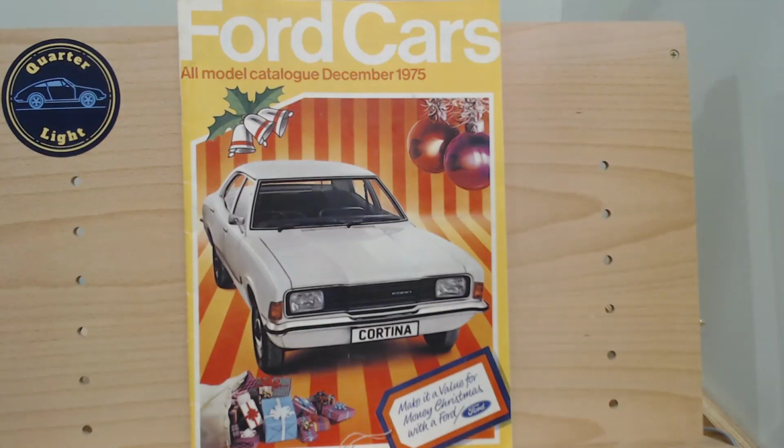It's the facelifted Mark III. A couple of weeks ago on Ford Friday we looked at the pre-facelift. Now it's the facelifted model, so let's have a look at that now. So there is our front cover, and like I say, very Christmassy, isn't it? And that's where we're thinking what we will get for Christmas.